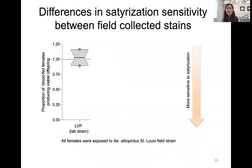So I wanted to share with you a little bit of preliminary data that we've collected. I do want to highlight that these are pretty early days, but I think that the findings are pretty exciting. So what we're quantifying here on the y-axis is the proportion of females who are capable of producing viable offspring. Now, we always normalize these experiments to a set of females who never saw an albopictus male. So the thing to pay attention to in this graph is that the closer these points are to this line at 1.0, the smaller the effect the albopictus male had on the female's fertility. So the more resistant she was to satyrization.